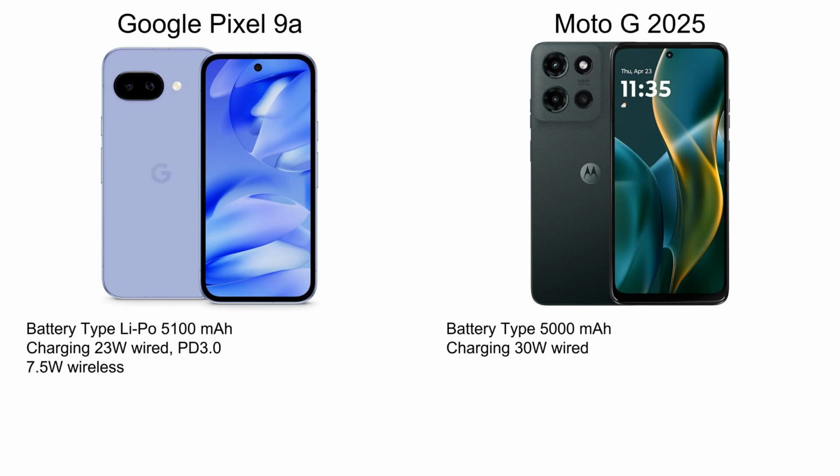The Google Pixel 9a is equipped with a 5100 mAh LiPo battery, slightly larger than the Moto G 2025's 5000 mAh battery, potentially offering marginally longer usage on a single charge. In terms of charging, the Pixel 9a supports 23 watts wired charging with PD 3.0, which ensures fast and efficient power delivery, along with 7.5 watts wireless charging for added convenience.